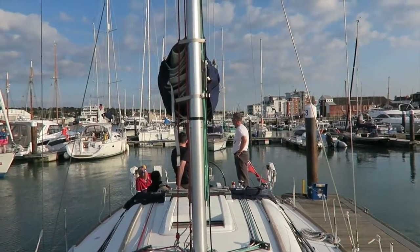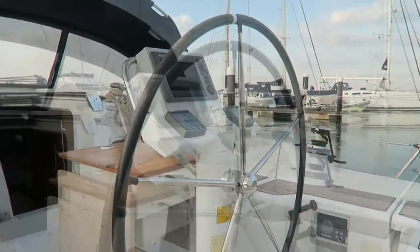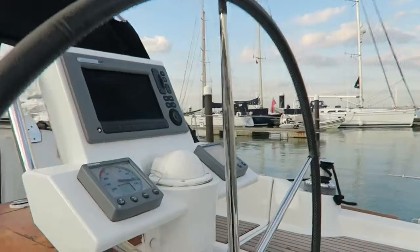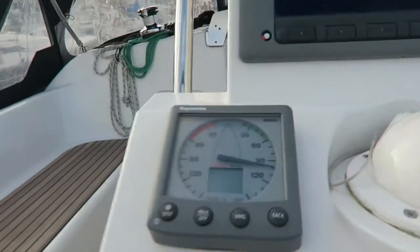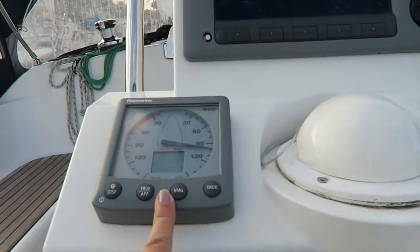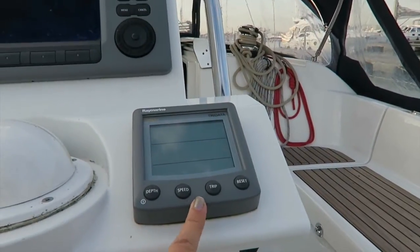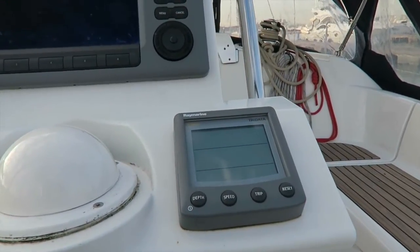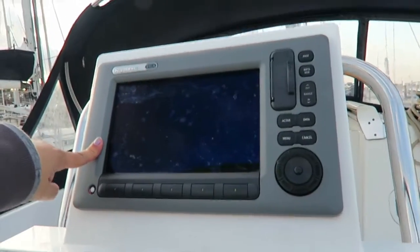The front of the boat is called the bow, and the rear of the boat is called the stern. You steer the boat from the helm. The helm actually has all these navigation devices here. This tells you the wind, where it's coming from, what angle it's coming from. And this thing here will tell you the depth and the speed we're going at. And then this you can actually plot a course.